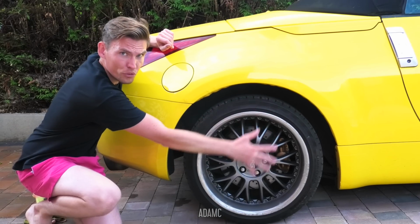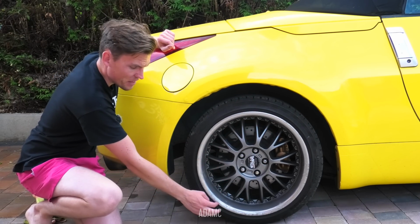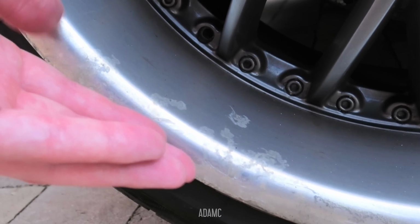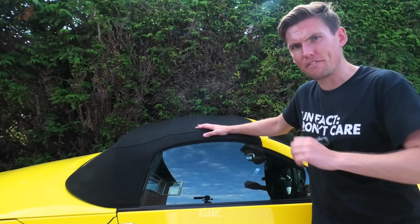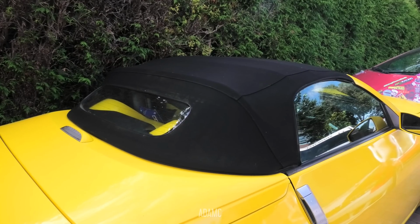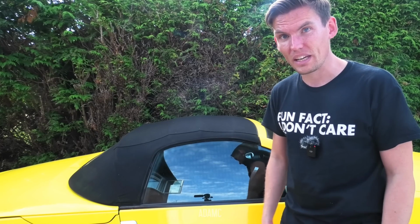And then also with this corner, this wheel that came off the Chaser was curbed, and then that spread as well underneath the clear coat. And then we get to the roof of a 350Z Cabriolet, which hasn't been down since this car was yellow. That was over 2 years ago now.